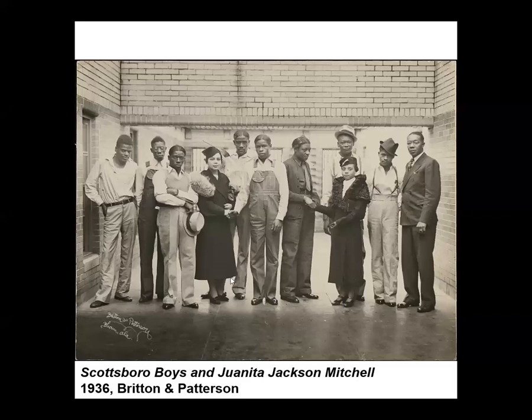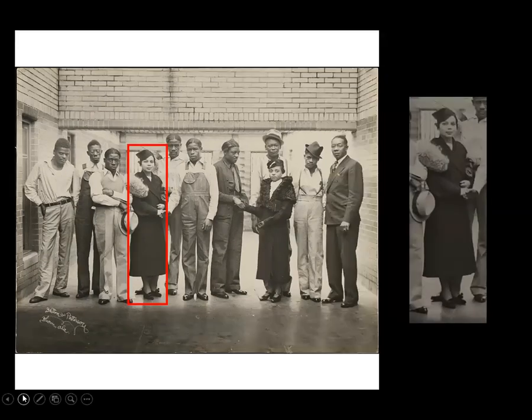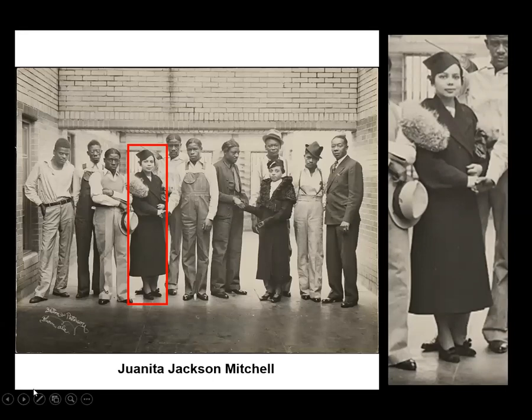So this is actually one of the few photographs featuring most of the group. It was taken in November 1936 outside of the prison where they had been held for 5 years. This particular photograph originally appeared in the NAACP publication, The Crisis, in January of 1937, and later it was reprinted that spring in Life magazine. So today we're going to be focusing on one of the women in the photograph, Juanita Jackson Mitchell.